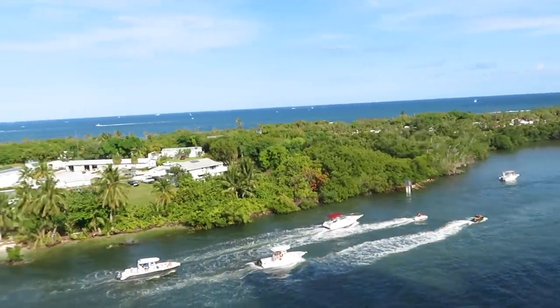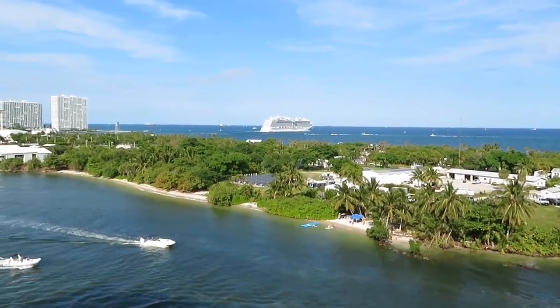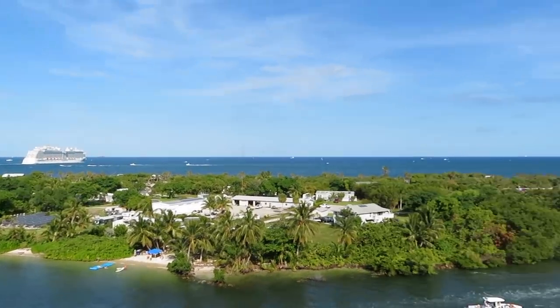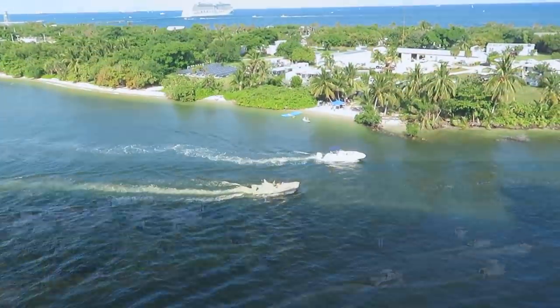And we're off. It's Regal Princess over there, which we've been on twice. Love that ship. But Celebrity Edge is way out there. It was cool seeing it leave.